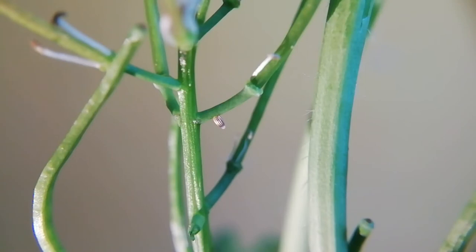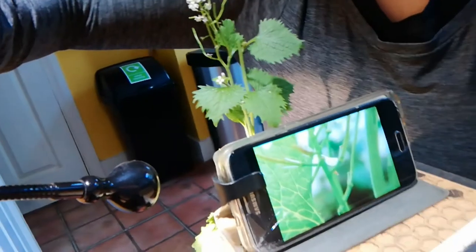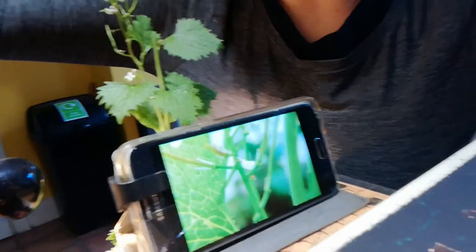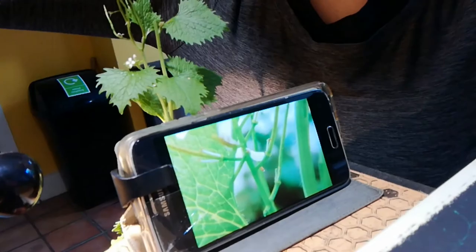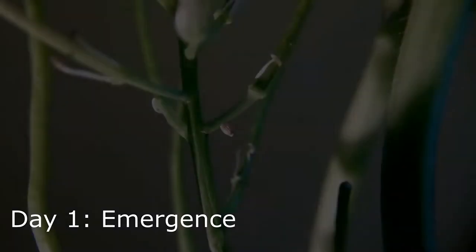So as you can see, the colour has changed with the egg. There's a little air bubble at the tip there, and that shows it's going to be emerging very soon. So I have now downloaded a time-lapse app, and I've done a little setup with the hand lens clip onto my phone, lots of light, and I can leave this app running for a couple of hours.